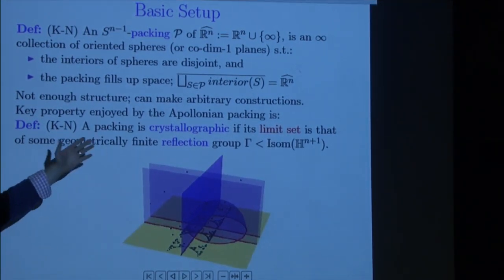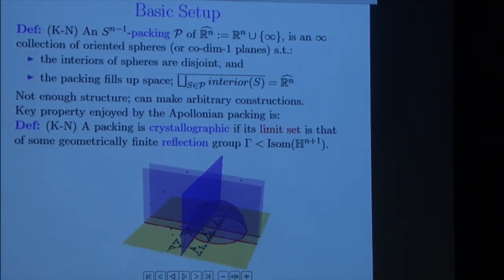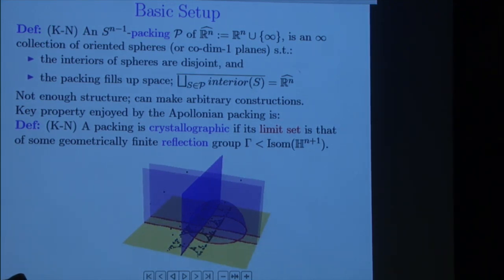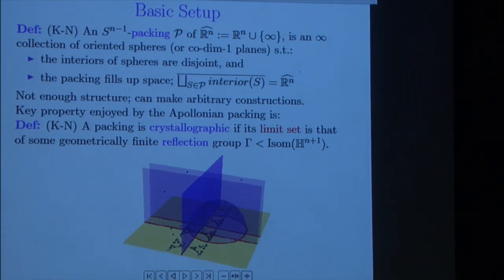So we'll say a packing is crystallographic if its limit set is the same as the limit set of some geometrically finite reflection group. Yes? Why crystallographic? It's the reflections that are a crystallographic condition. Actually, it'll be much more related to just the reflections. I mean, this is the terminology for reflection groups in hyperbolic space. Okay?